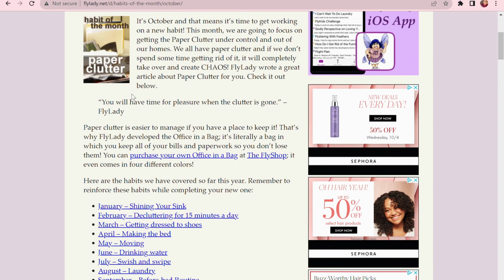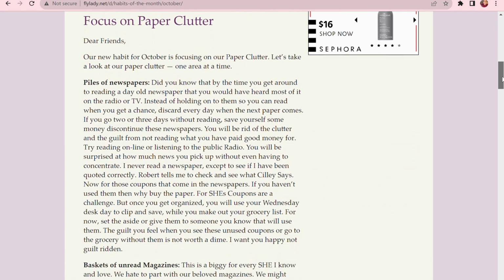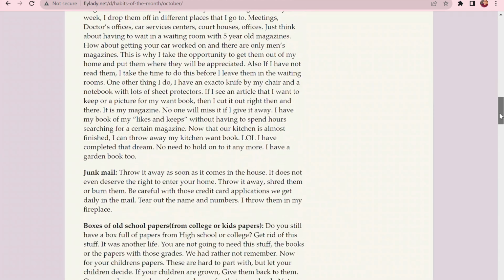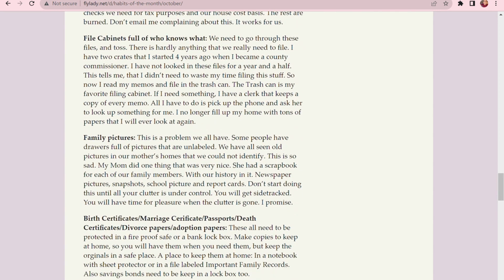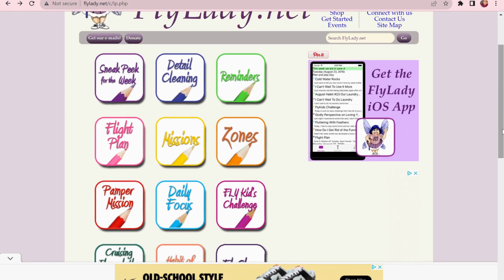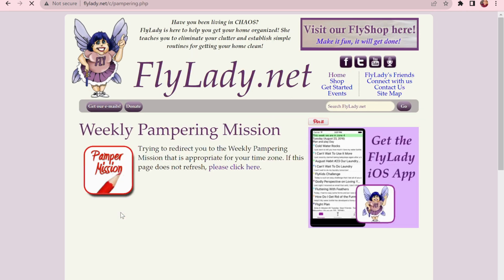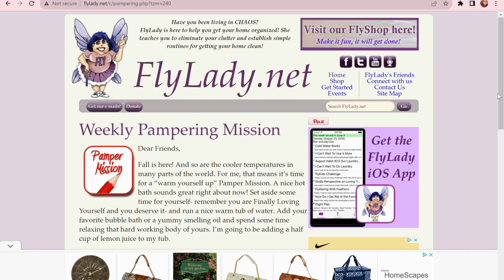These are the habits of the month. Every single month is a different habit. These are the ones we already covered. This one I don't use as often anymore, but when I was first establishing the habits the first go round, since I didn't start with the 31 baby steps originally, that was useful to me. The second time I started the Fly Lady system, which was in a different apartment, I did start with the 31 baby steps then. So those are two different ways you can go about it.